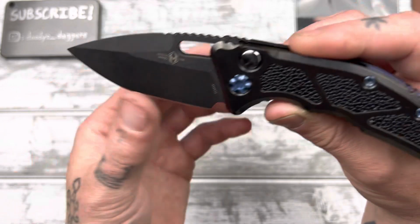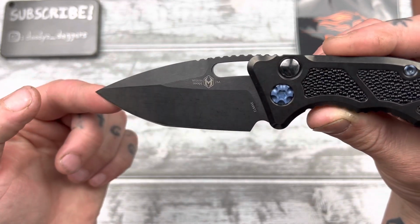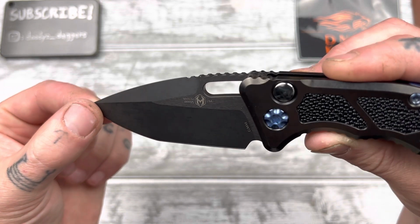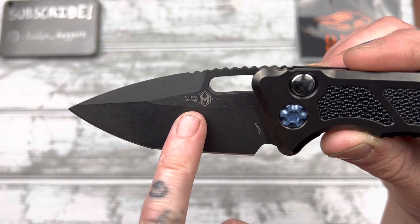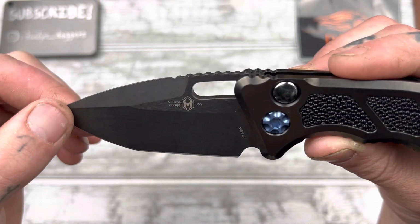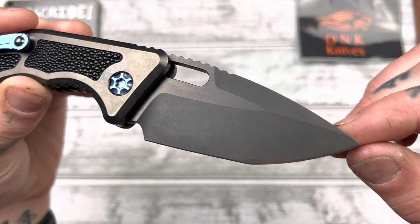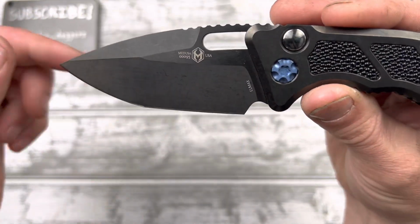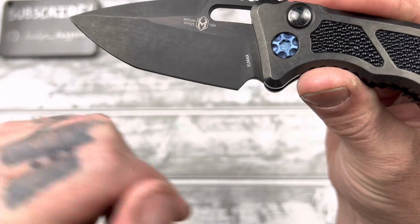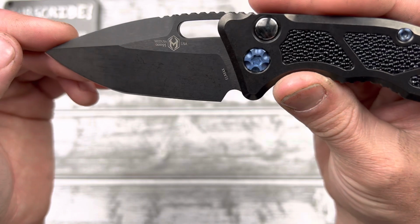Nice measurement behind the edge. I love this big fat swedge up here. Oh my god. Medusa, it's numbered 95 USA. Other side of the blade, completely free of any branding. Blade steel, L-Max. Very nicely done sharpening choil too. Very nice.